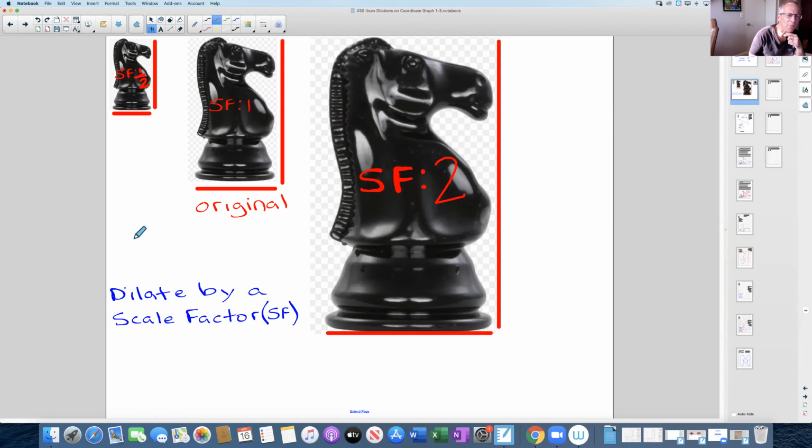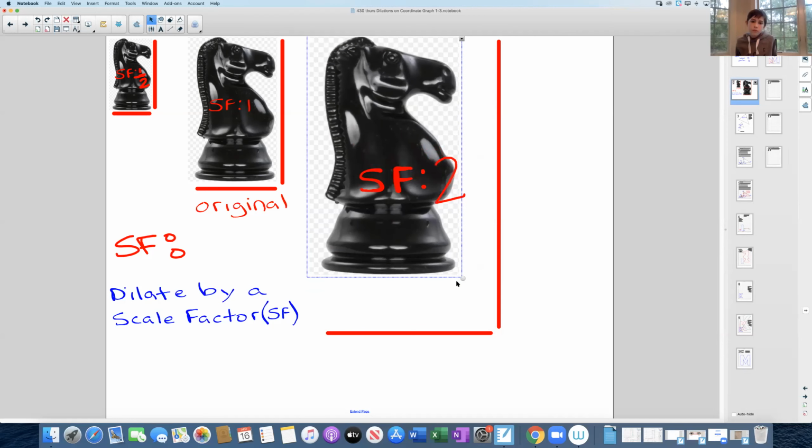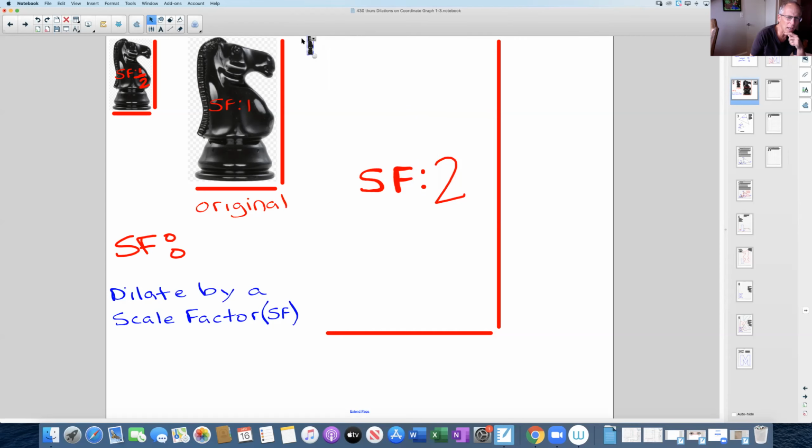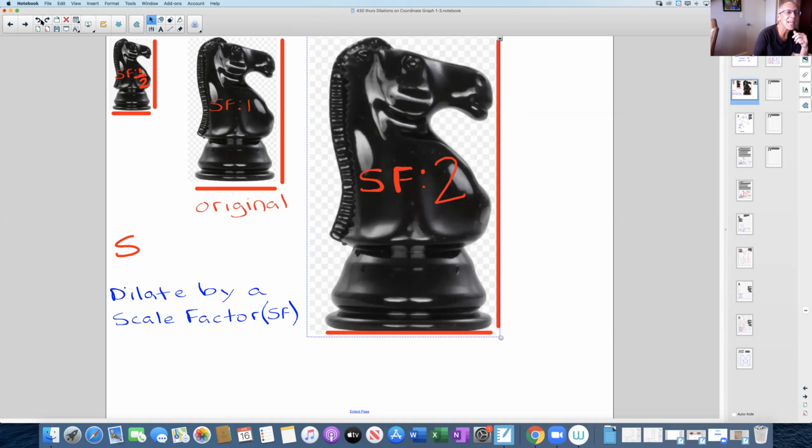Do you know what happens with the scale factor of 0? Would you like to see it? Don't get scared, but here we go. A scale factor of 0, Jesse? Nothing. Smaller and smaller and smaller until it disappears. Now, we can't have that, can we? So whoever said 1/2 is exactly right. And guys, if you notice, look at the height of scale factor 1. Isn't it twice as big as scale factor 1/2?